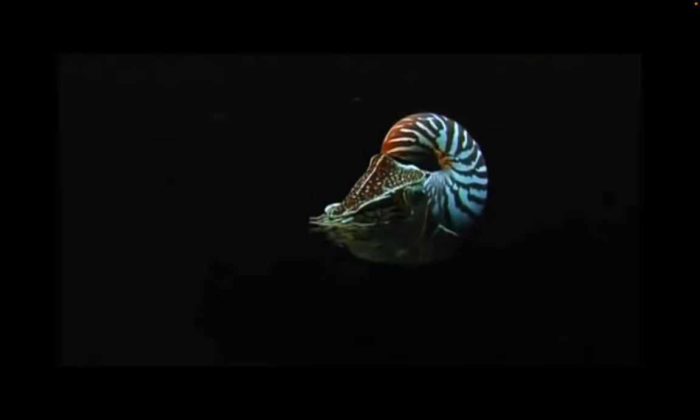But soon, the battle for survival would change dramatically, thanks to a new weapon: speed. Fish had been around for millions of years, but now they began to evolve quicker, more agile bodies, which greatly enhanced their hunting skills. In time, the floating fortresses were outgunned. But mollusks fought back.